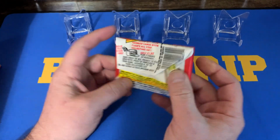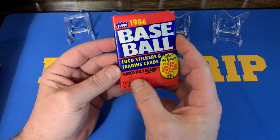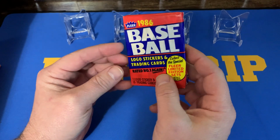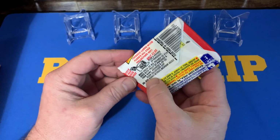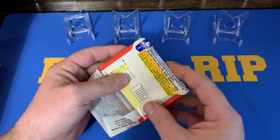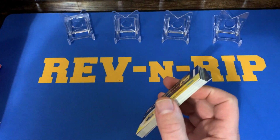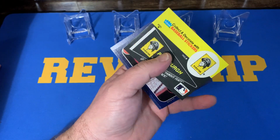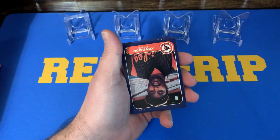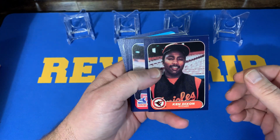Lot of nice cards. Hopefully, rated number one again, Fleer. And I said Topps earlier, I apologize. This is 86 Fleer baseball. And there are a lot of notable players in this. Very cool with the stickers instead of the puzzle pieces or the gum. And man, these cards look nice.